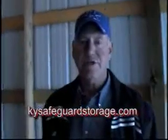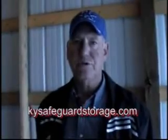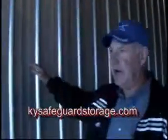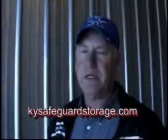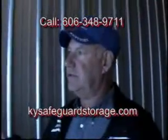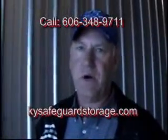You will have to insure the contents of the building, so you better be checking the quality of the building to be sure you won't have any problems once you come and rent a boat storage. You'll notice that I have this unit divided by metal. It's not chicken wire, it's metal. I think this is a great thing for the security of what you have in your building. Also, if you have any kind of problems, you know it's not because somebody in the other bay looked through the chicken wire, saw what you had, and came to help themselves.